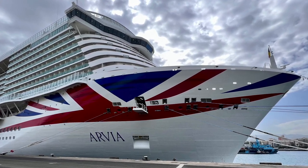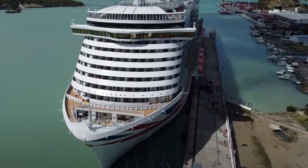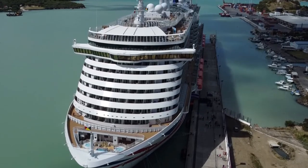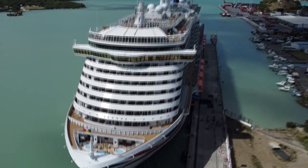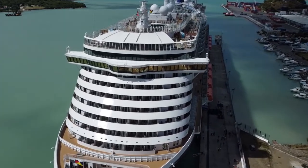Because of this size, it's going to take a little bit of time for us to fully explore the ship. But what I wanted to do today, of course, is welcome you. The maiden voyage was a school holiday, so there were lots of tots, children, and teens on board. Because of this, we had a unique opportunity to check out lots of neat things for your young ones and, of course, for the whole family.